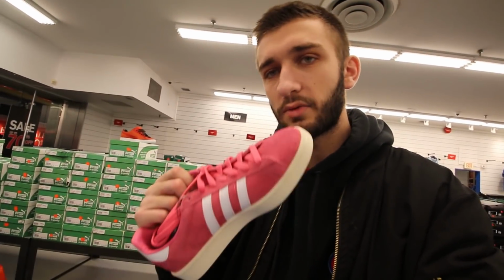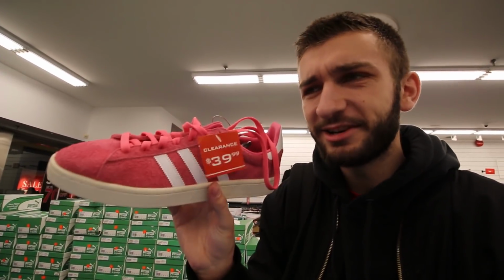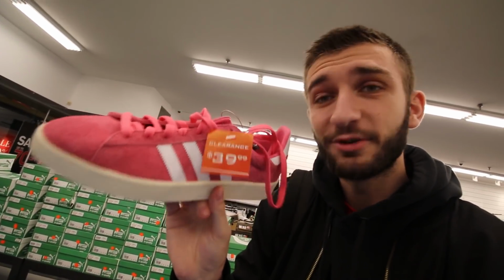Let's check it out. Me four years ago would have bought these in a heartbeat. We got the all pink suede Adidas Campus. These are $40, so once again, really, really cheap. The prices here are great. There's not really anything that nice, so I don't think we'll spend too much time in here, but $40, that is a great price.